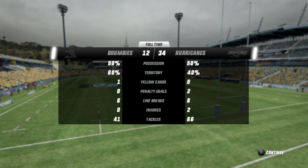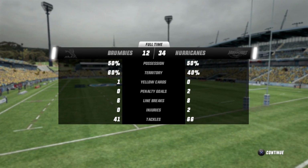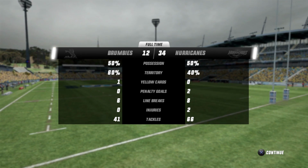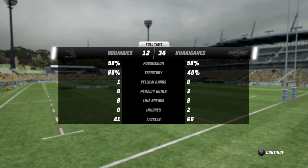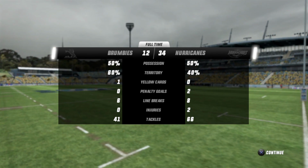Full-time stats see possession dead even, 50-50 between the 2 sides. Territory 60-40 though. The Brumbies still had the better of that. And it was the kicking game of the Hurricanes that saved them on many occasions. The penalties coming from just silly mistakes from the Brumbies.